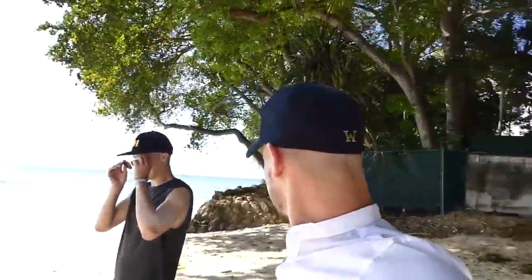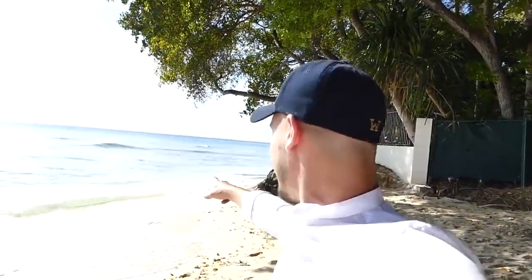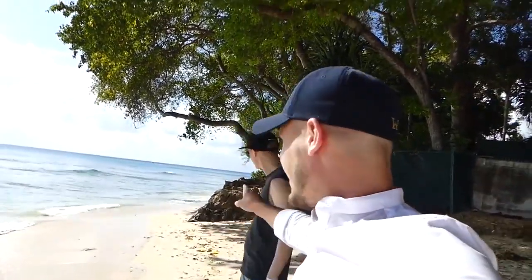That's not too bad. Not too bad. That way's bad. That's where the car is. It's high tide. But it looks awesome.